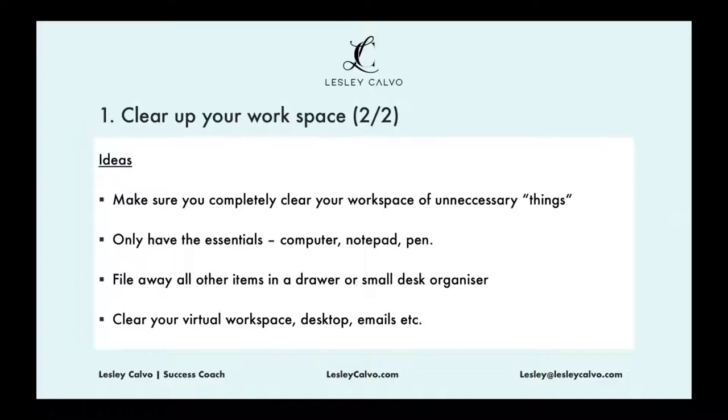So just really aiming for that completely clear surface to be working on. And then after you've done your physical workspace, the next thing to really do is to go into your virtual workspace. So that is clearing up your desktop, your emails, making sure everything is tidy and in folders and files. Because again, when you first go on your screen, if everything's all jumbled and a mess, then it immediately increases the stress that you're experiencing.